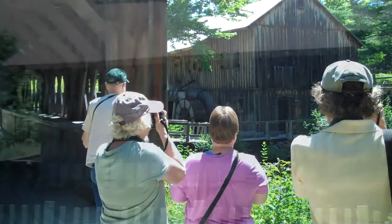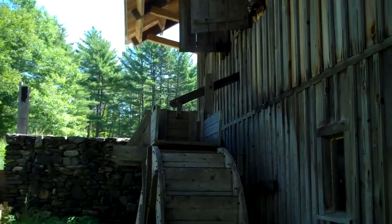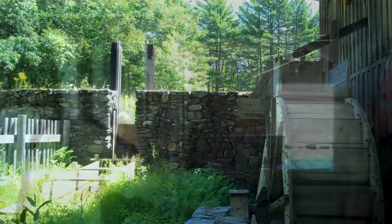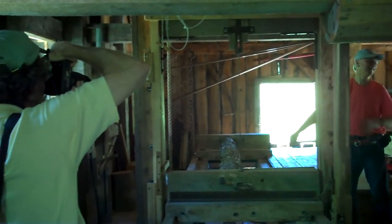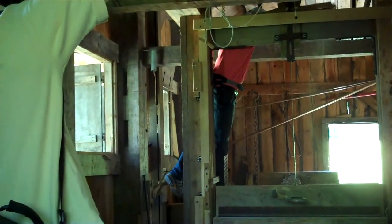You never get it filled today. And let me see, I gotta get the, you have to put it on the other side. The autofocus. Ooh.